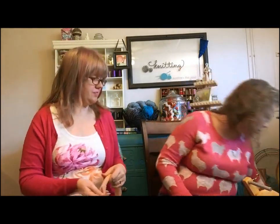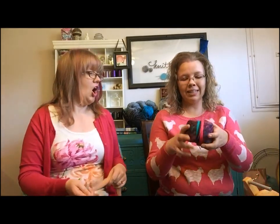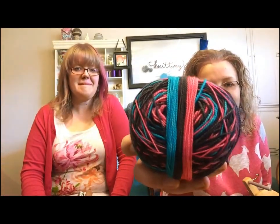So what have you finished? I have no finished things this week. I have not finished anything but dyeing. I do have a couple of dyeing projects, maybe one that I have over here. I did a self-striping and it's amazing. It is a teal, a black, and a hot pink, and it's sock yarn, and it's self-striping, and I love it.